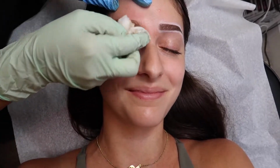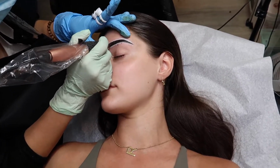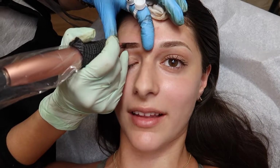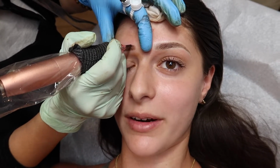First layer. I'm so excited. It looks so good. So we're starting with the third layer right now. I definitely felt it towards the second half of the second layer with the numbing gel wearing off, but it's not unbearable and it's worth it.